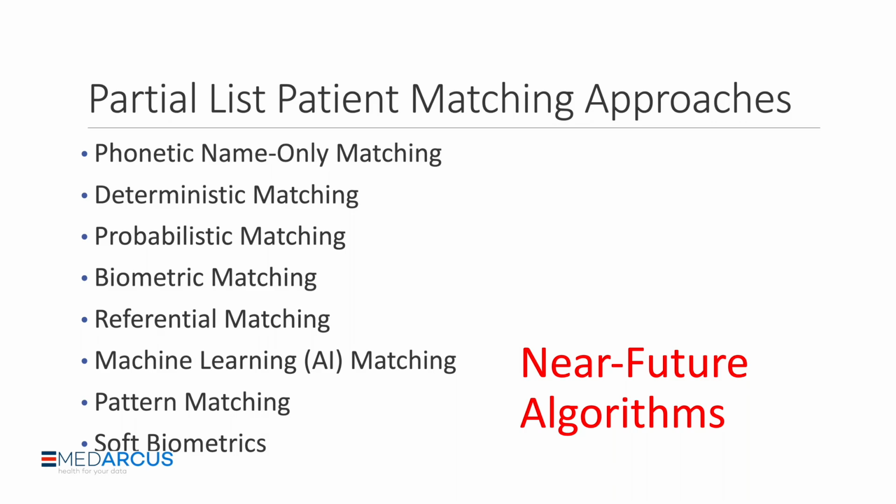And we'll discuss pattern matching, which is a really interesting way to get fault tolerance in both search and patient matching. And the last of the newer types of approaches is something I call soft biometrics. But I can almost guarantee you everyone who's listening to this today has used an algorithm that I'm going to describe, just not in healthcare. Yet.